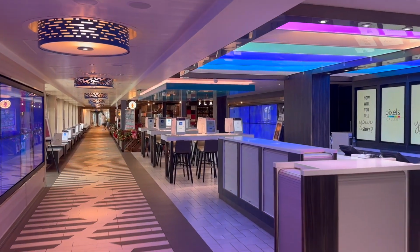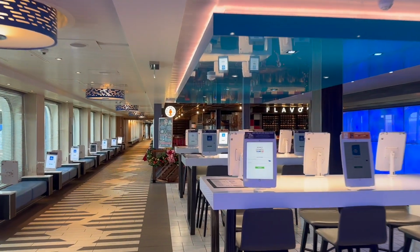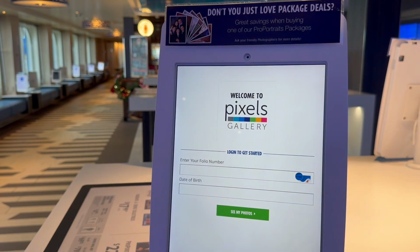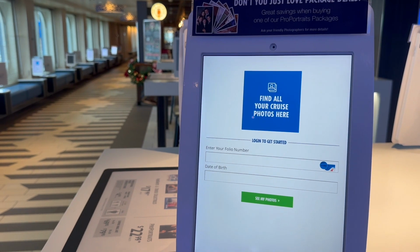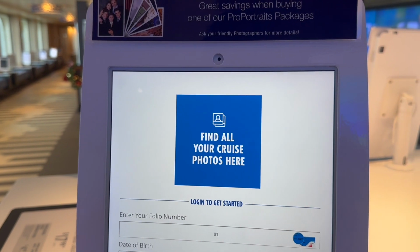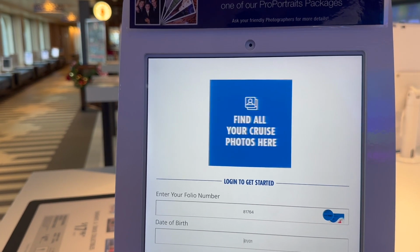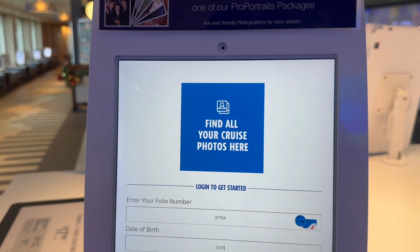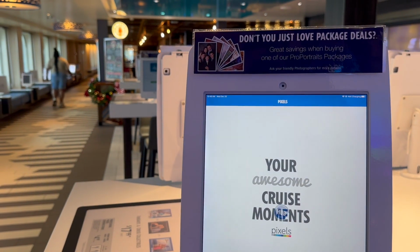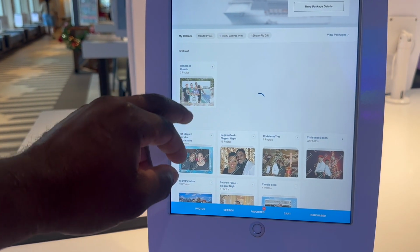This is the Pixels area. This is where you can come and see all your photos taken throughout the ship. Much less wasteful than it used to be. So you get this key card. You get an iPad rather. You come up and you put in your folio number and your date of birth. And they pull up all of the pictures from you on board. And you can select the ones you want from there.